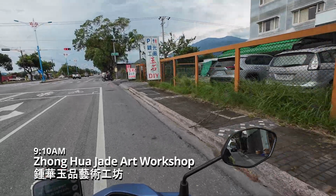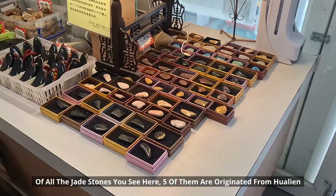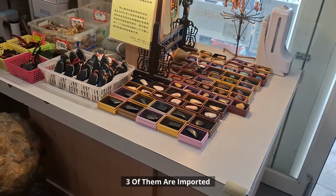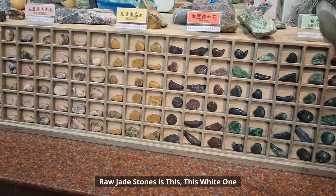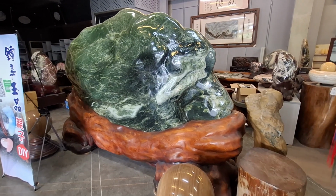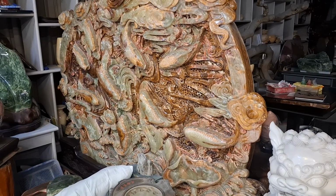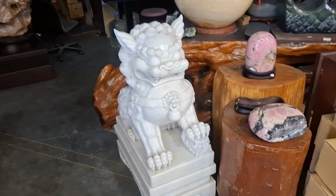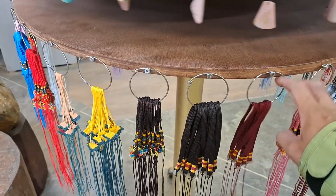So we came to this Jadestone DIY store where we have made an appointment the day before. So basically in this Jadestone DIY store, you are allowed to customize your own Jadestone as a gift or as a decorative. So the owner will run you through the different Jadestone, how they come about and their characteristic. Then we can go ahead and pick the gemstone that we like based on colors and quality and whatnot.